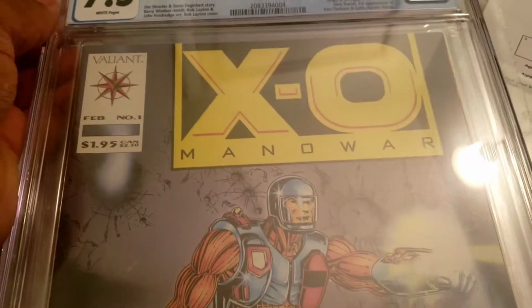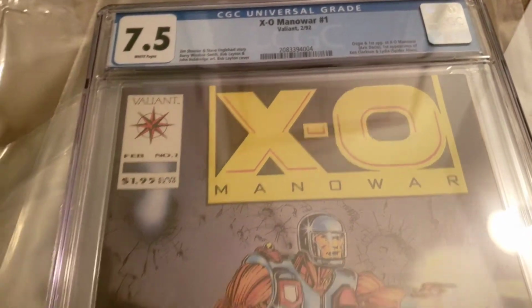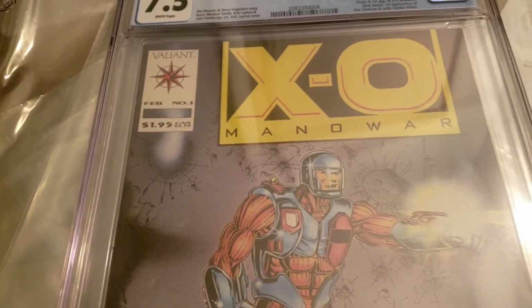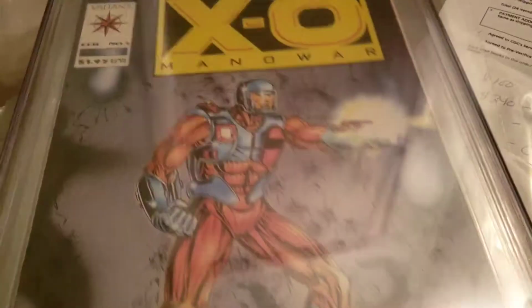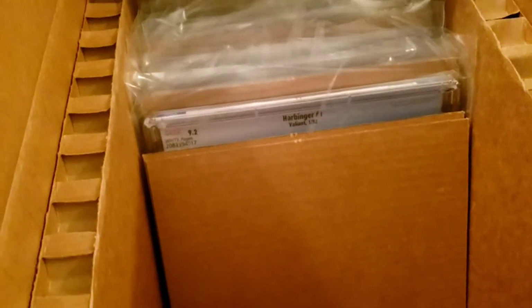I do have X-Men of Wars in 9.8s. I actually hoard the 9.8s. These I sent out because I thought they were gonna be high grade. Actually, I sent two of them out. But I hoard these books because there's only 16,000 in existence of that book. I'll make a video of that.